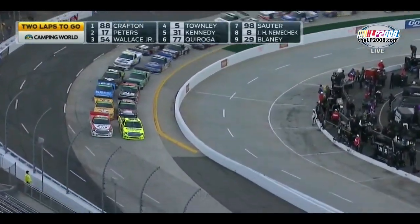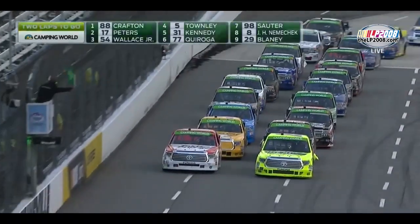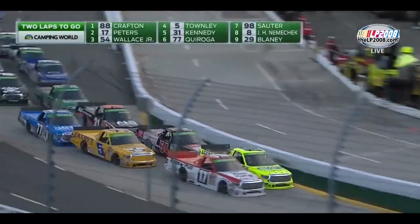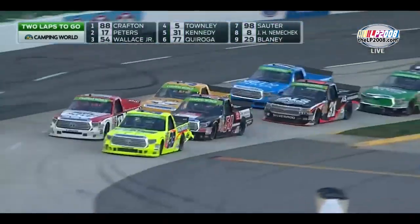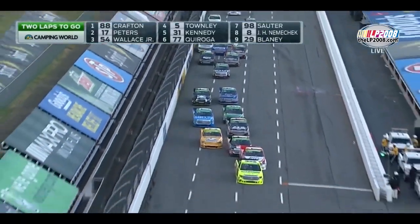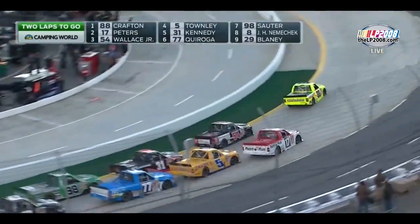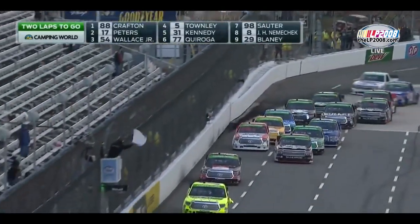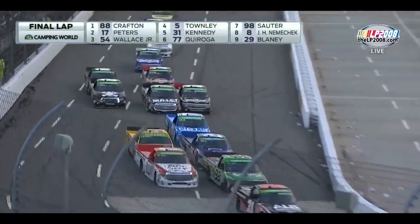2 by 2 coming out of turn number 4 into the restart zone. Green flag back in the air. Better start for Peters. He's alongside Crafton. Got a good angle down in the corner. Door to door coming out onto the backstretch. Crafton with the advantage. Timothy Peters tucks in behind as they go into turn number 3. Bubba Wallace moves to 17 out of the way. He takes second. Timothy Peters tries to keep it straight. More contact. White flag in the air. One more time for Matt Crafton.